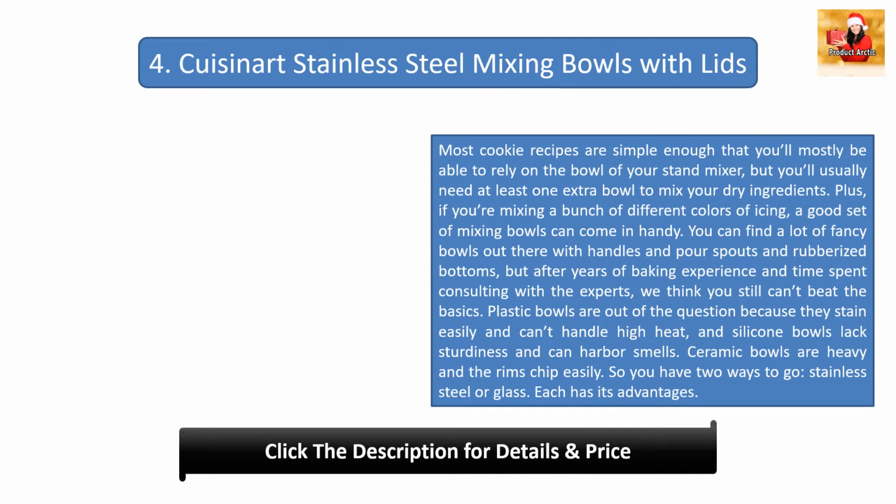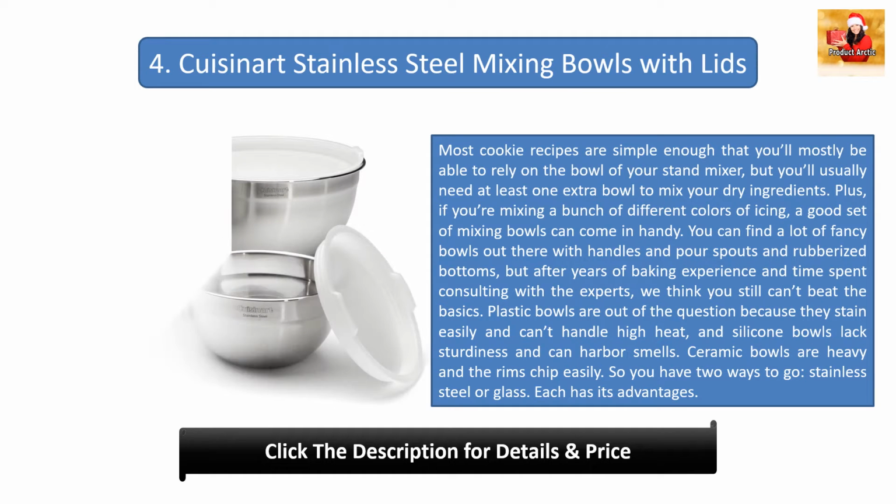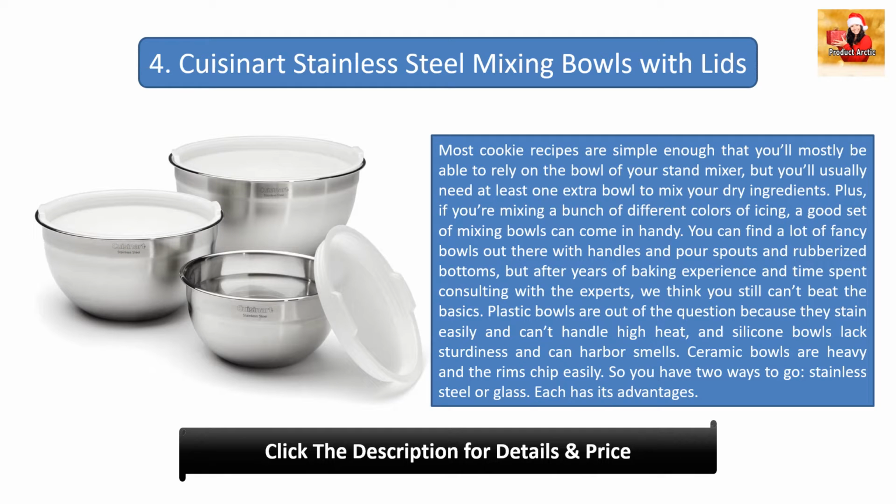4. Cuisinart Stainless Steel Mixing Bowls with Lids. Most cookie recipes are simple enough that you'll mostly be able to rely on the bowl of your stand mixer, but you'll usually need at least one extra bowl to mix your dry ingredients. Plus, if you're mixing a bunch of different colors of icing, a good set of mixing bowls can come in handy.